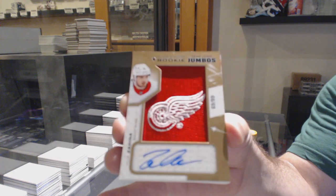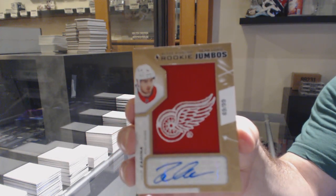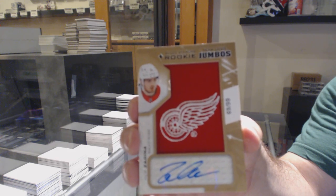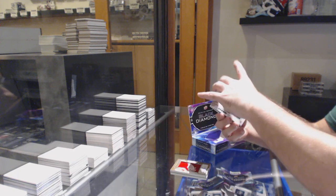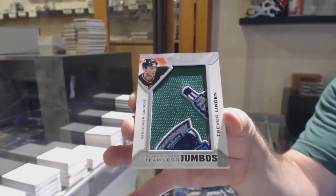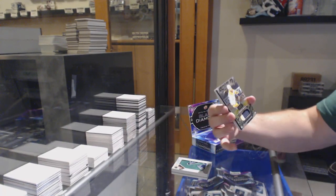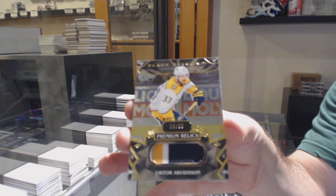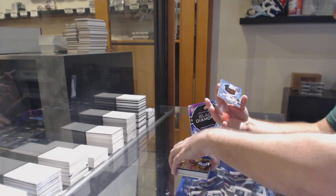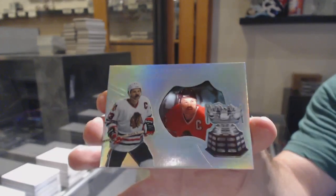Philip Zadina, number to 99. For the Vancouver Canucks, Team Logo Jumbos of Trevor Linden. And number to 50, Premium Relics, Viktor Arvidsson. Nashville Predators. And we've got a Hardware Heroes of Dirk Graham to 99 for the Hawks.